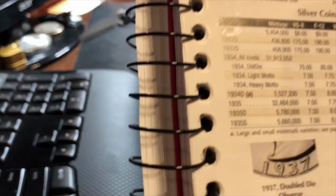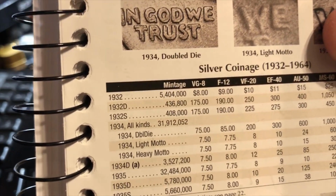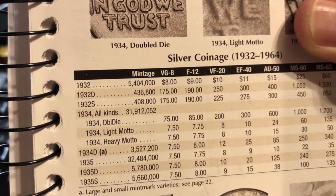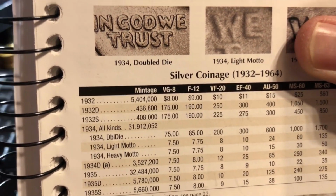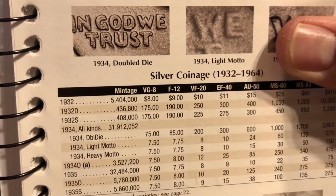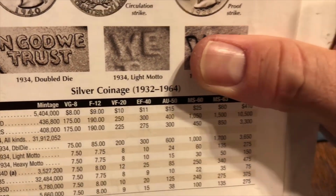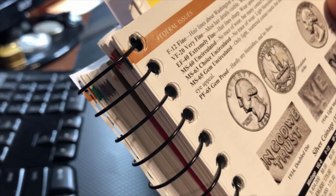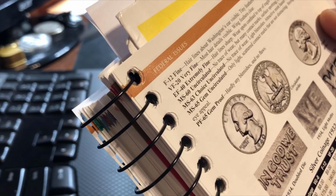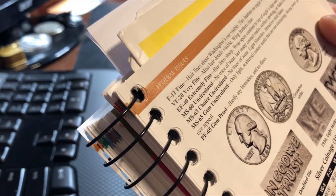And what you'll see here is the 32 had 408,000 minted, and it's VG8 quality, $175. F12, $190, and it starts to go up from there to the point where it gets, you know, way up there if you got mint state. But you know, fine means hairlines on the ear are visible. Tiny feathers on the eagle's breast are faintly visible.